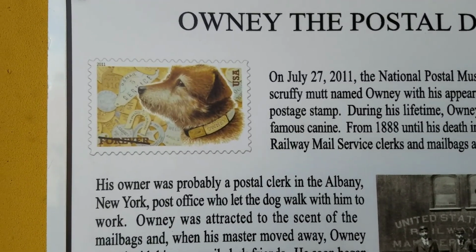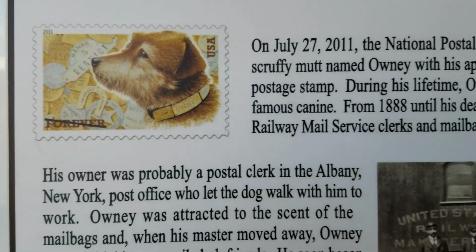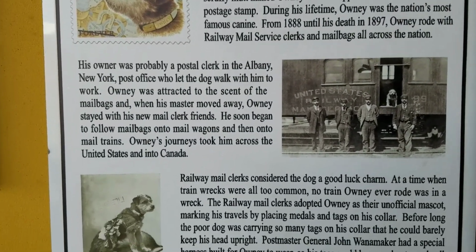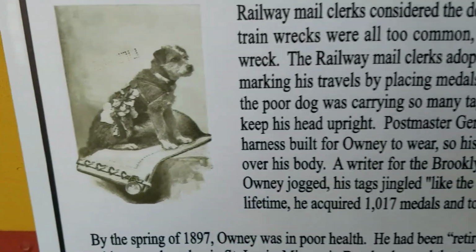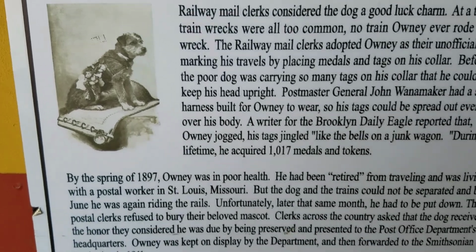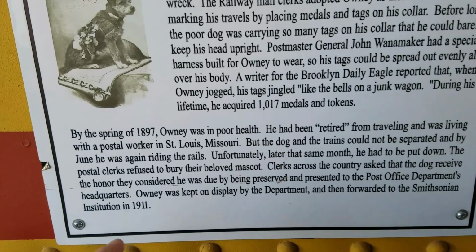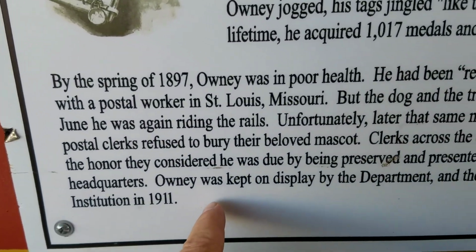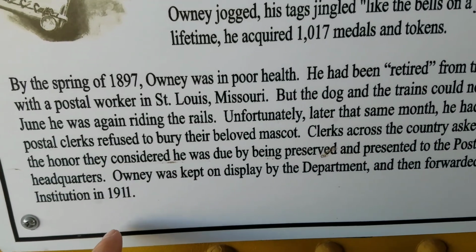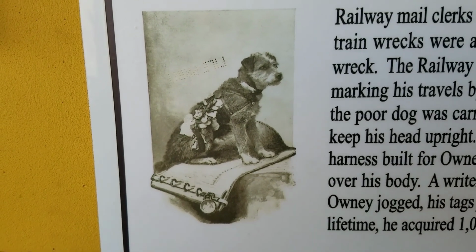Check this out. I've heard this story before. I've seen the dog, Owney. He was so popular with the railroad. Check this out. He would make so many runs. They put tags on everywhere he'd be, and it was weighing him down. But anyway, he later got sick, and they didn't want to bury him, so they stuffed him. Check it out. He's kept on display and then forwarded to the Smithsonian Institution in 1911. Nothing weird about that.